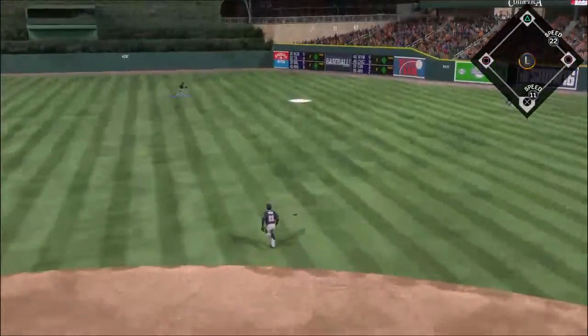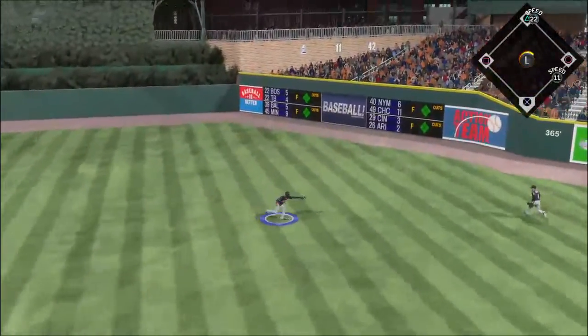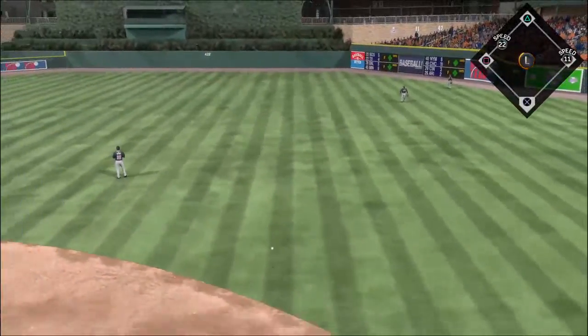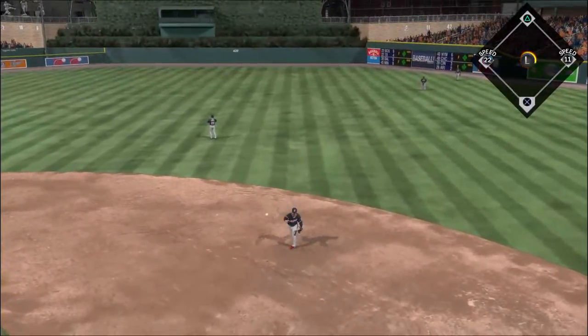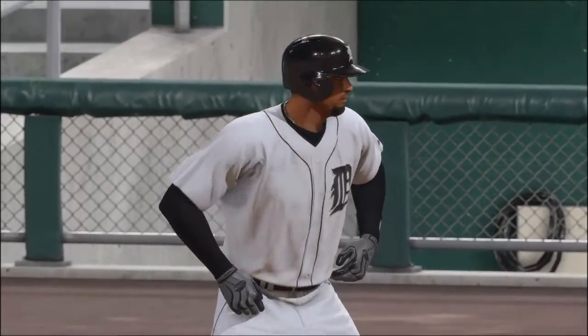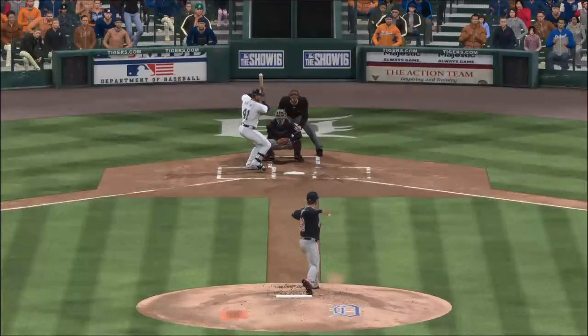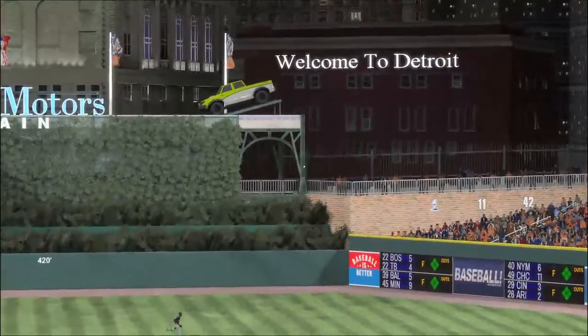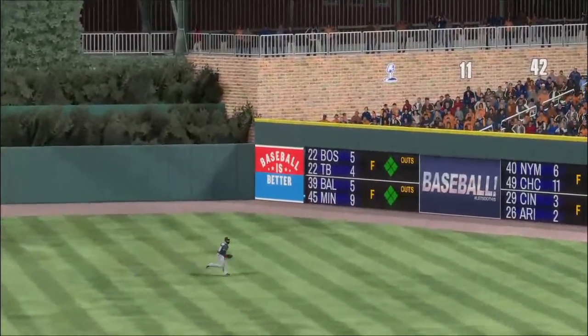Pitch swung on and hit in the air. Almonte sprinting after it, but he won't get there. It falls in. So now they'll have runners on the corners with 2 away. Even though it comes on a 1-2 count, that's the first pitch of the at-bat that was in the strike zone. So he finally got a pitch he could do something with, and he made it pay off.